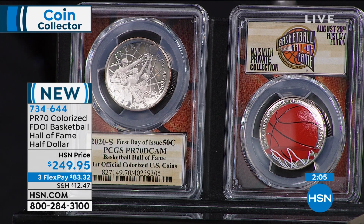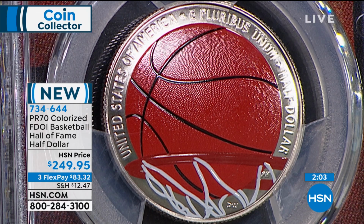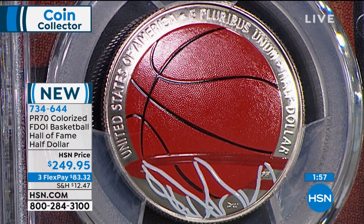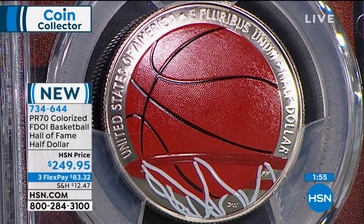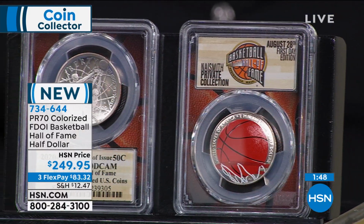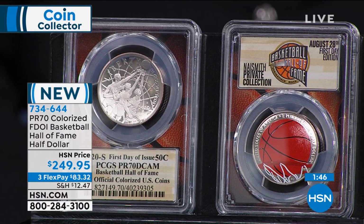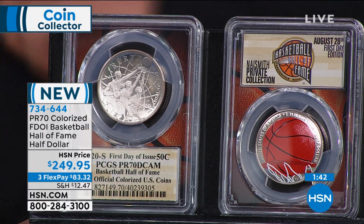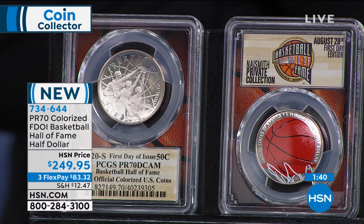You put all of those things together, these first issues, the very first time they do something. Now, the United States government has made billions and billions and maybe even trillions of coins over the course of its history. It's the very first time they put color on a coin. There is the shot that you want to see right there. It is really and utterly, amazingly spectacular. The detail is insane in this.